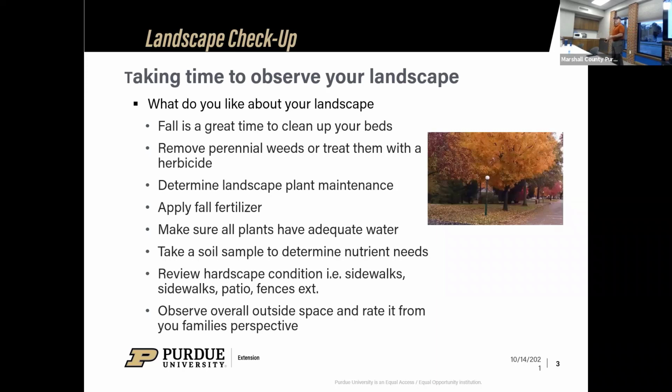So at least one day a month, really look at your landscape. Determine landscape plant maintenance. That is, if you're mowing and you're always doing this because of a limb, it needs to go, right? So you need to get limbs out of your way that's making it harder to do your routine maintenance of your yard. If there's limbs, as the leaves fall off of them, it's easy to see if you have healthy or damaged limbs. So you got all winter to prune.